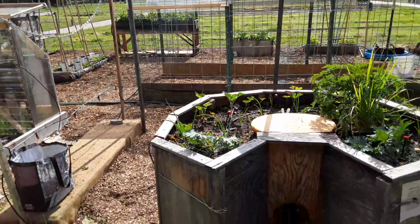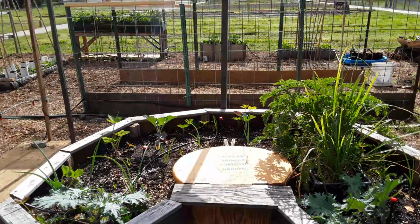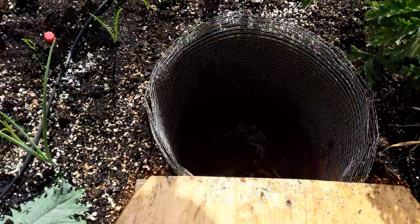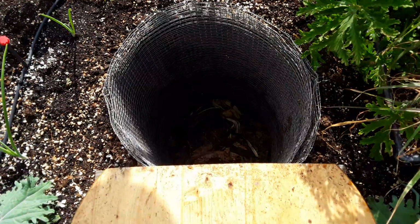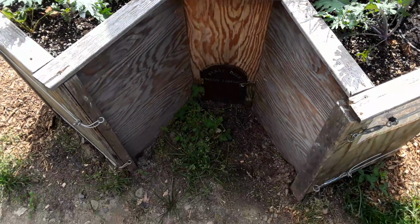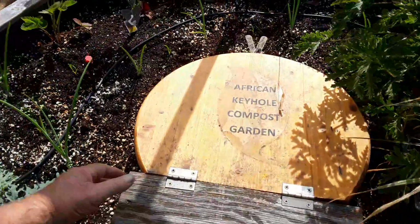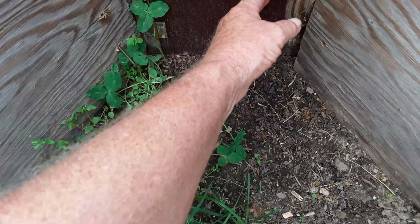This is the African keyhole compost garden. It's called keyhole because you step into it. And this is all vermiculture. And all your kitchen scraps go in there. And you don't have to do any mixing, any turning, add anything. Banana peels, all your vegetable scraps go in there, and the worms do all of the digesting. Basically, they have access right through the wire hardware cloth. So they access all those scraps. And this has just been set up for the season.